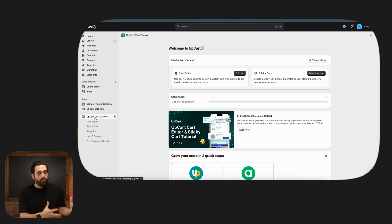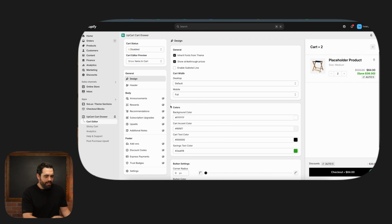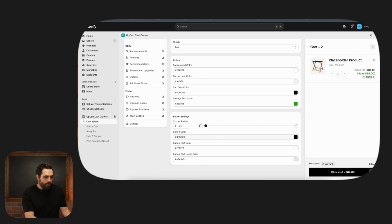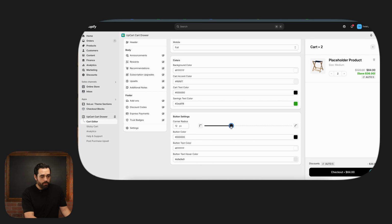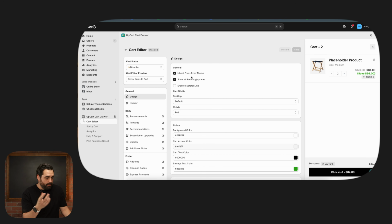So with something like UpCart, cart drawer app, we have a basically full cart editor where we can go in here and add all of our features and all of the things that we want essentially, which is absolutely amazing. Obviously, it gives us the option to make sure that it matches your brand colors and the way that your brand presents itself. So here's where you'll have that option to potentially round the corners, for example, or change the background colors, or change the color of the buttons or the full text. Those are all things that we can change here within the design.